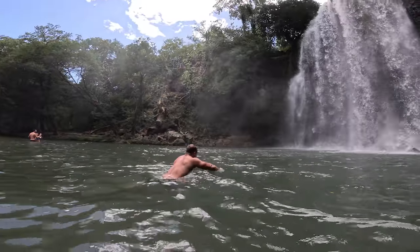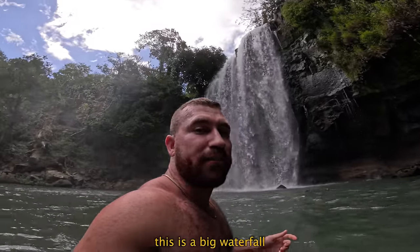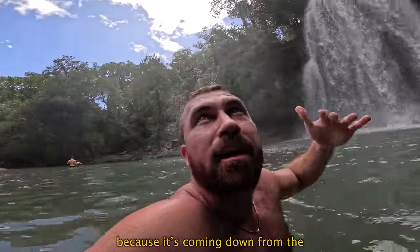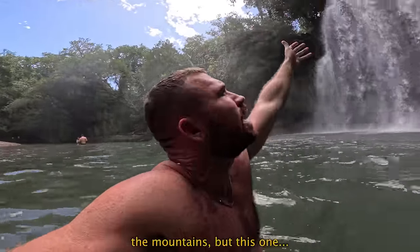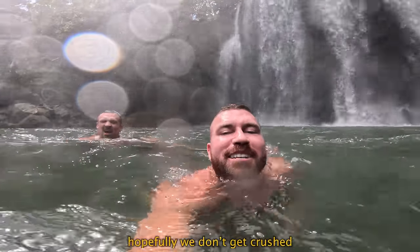Going in? Let's go. This is a big waterfall. Usually the water at these things is really cold because it's coming down from the mountains, but this water is chilly, but it's not that cold. It feels really good. So nice. Hopefully we don't get crushed.